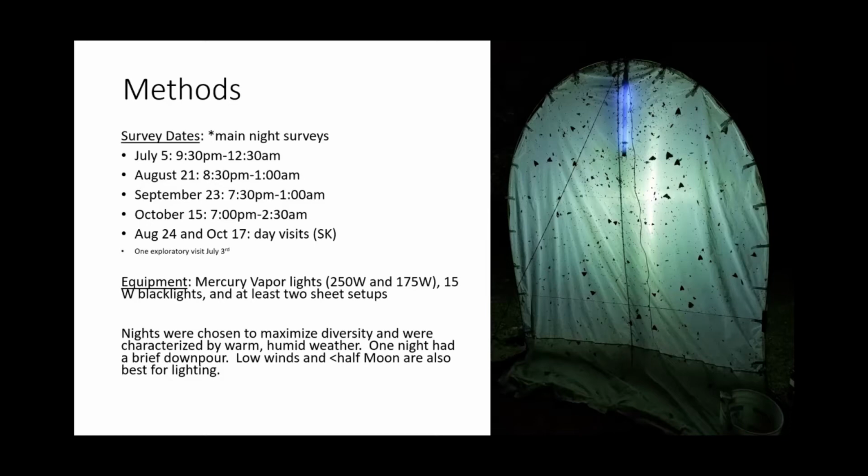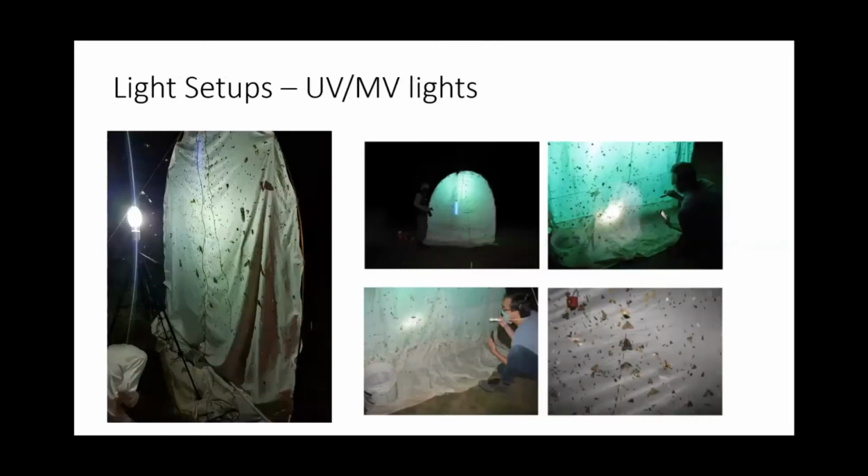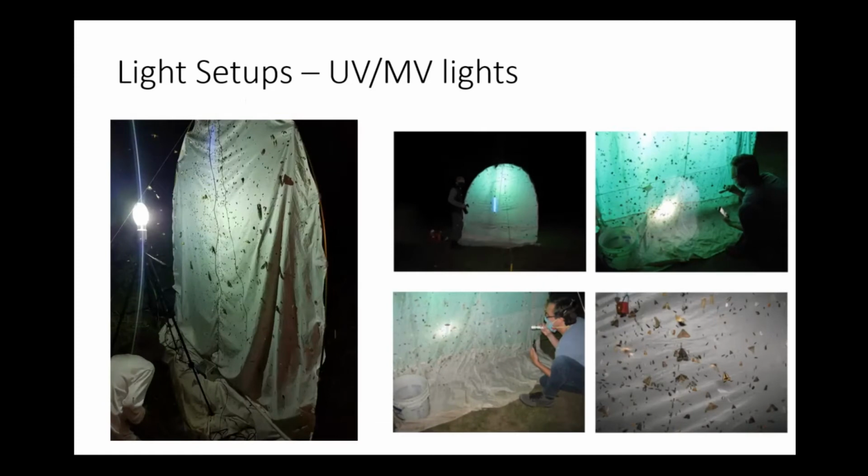And the nights were chosen specifically to maximize what we could find. So we want warm, humid weather with a low moon, like dark, and no wind, because I find that wind is probably the worst for lighting. And this is actually a sheet from the top of Sleeping Giant, which is fairly close by, but it's a good example of what could happen when you have a really good night. And this is one of our really good sheets from the late summer up at the top of Sleeping Giant.